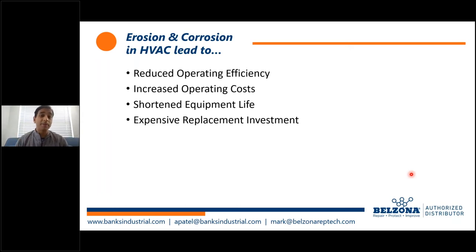But also what happens is, because you're running it longer, you're actually going to shorten the equipment life, because the actual runtime is going to extend longer than it needs to. And therefore, you're going to bring in its total lifespan potentially by years. And ultimately, this equipment is very expensive to replace.